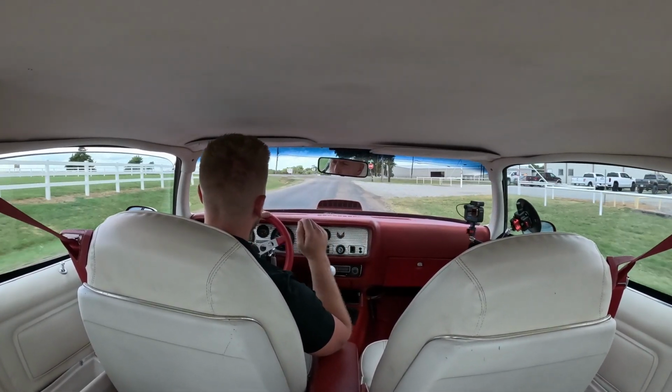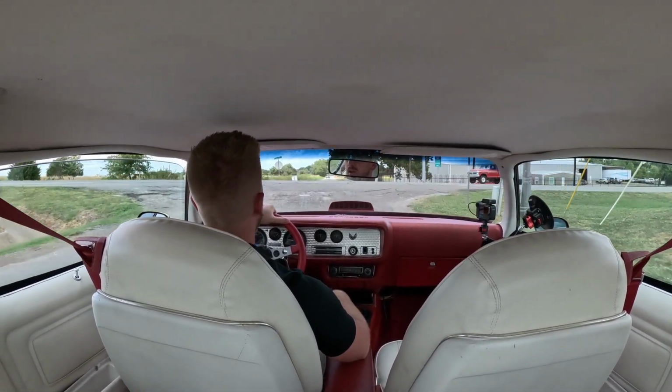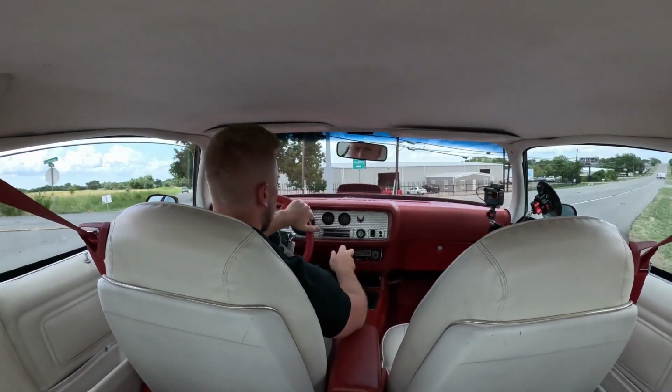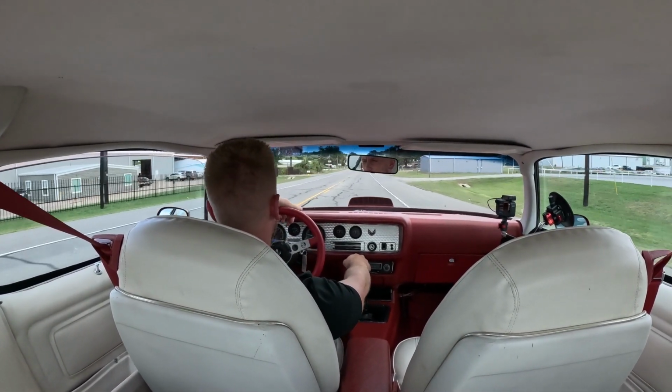Overall feel, really cool Trans Am. Love that it's a numbers matching 455. Obviously with the 455s, you're gonna get the 4-speed on these. 75 and 76, that was the last years of the 455, and this is the L75 is what they call them.